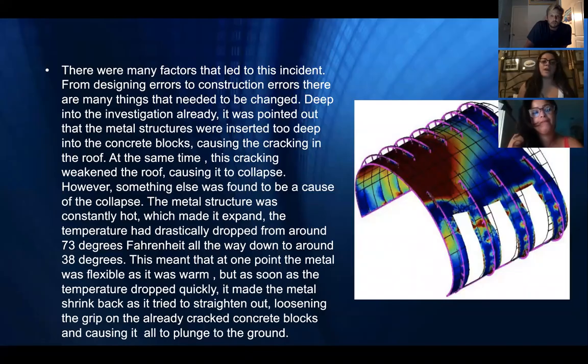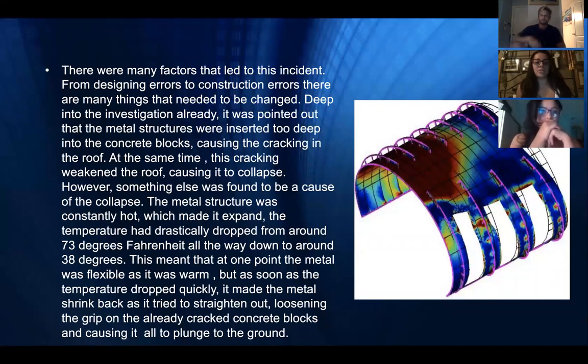Now, there were many factors that led to this incident, from designing errors to construction errors. There are many changes that needed to be made. Deep into the investigation already, it was pointed out that the metal structures were inserted too deep into the concrete blocks. This caused cracking in the roof. At the same time, this cracking weakened the roof, causing it to collapse.